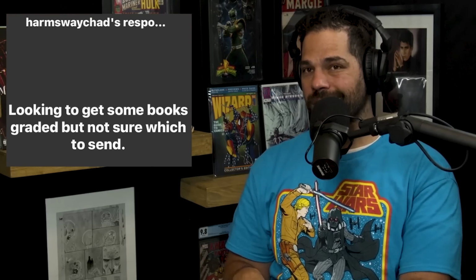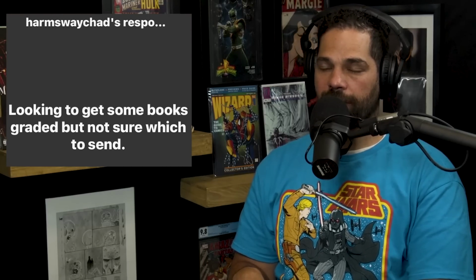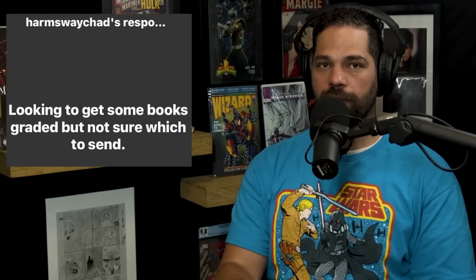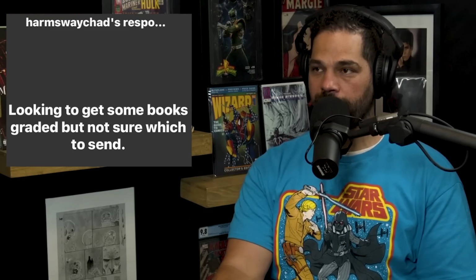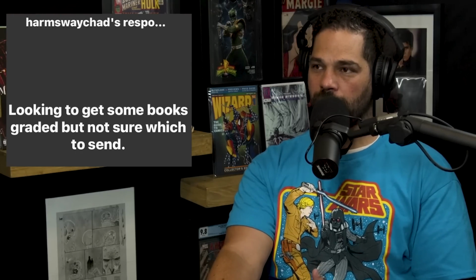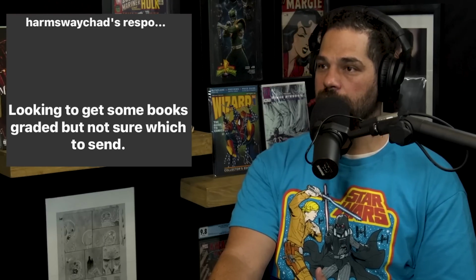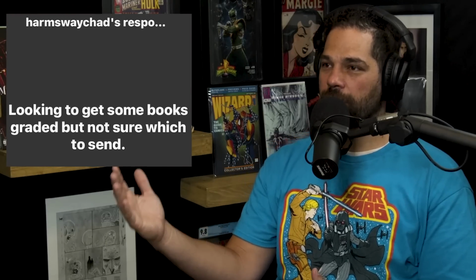Like, I'm a pretty conservative grader, so I feel like I leave a lot on the table. So for my personal stuff, I'm going to start getting a lot of it graded so that I have it ready to move. Now, what does that do? That takes up a lot of space. If you have a lot of books and you're limited on space, you're not going to grade everything. A short box that holds 125 books plus is now going to have 28 books. So you just went up like 5x on every single short box you had of raw.